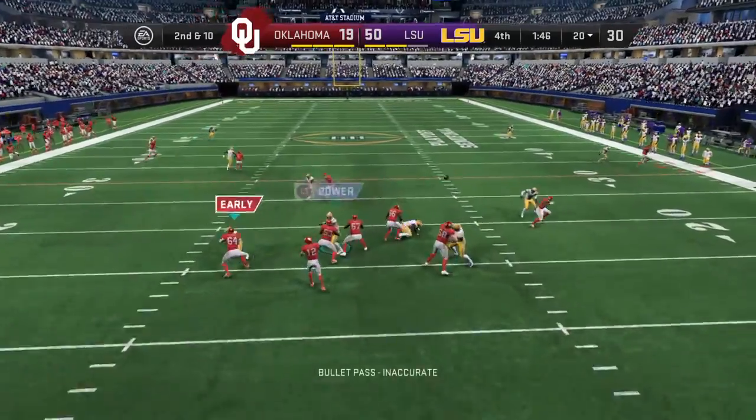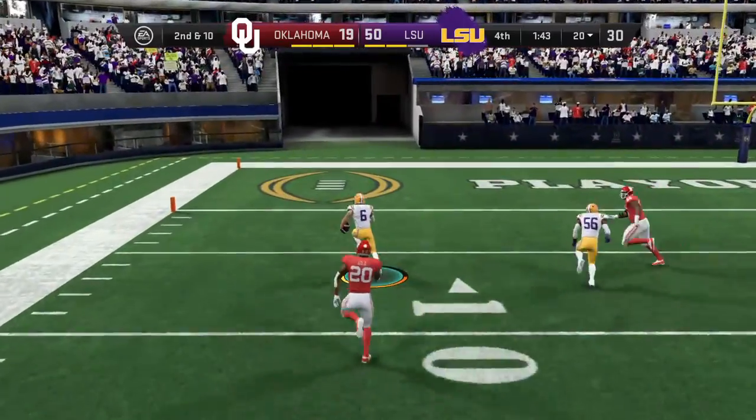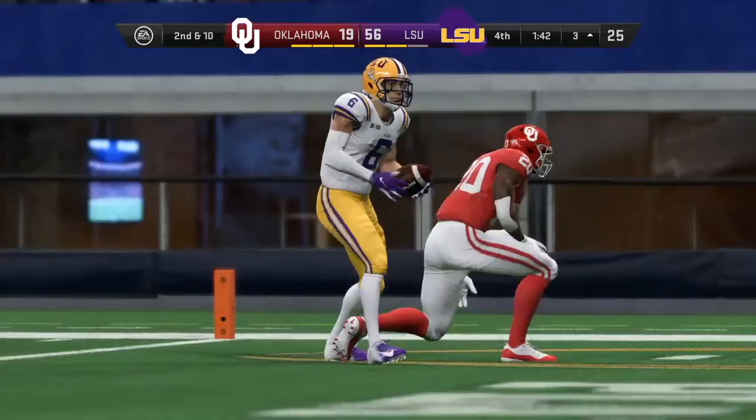Here's Fulton to throw. And for a 3rd time tonight, he's intercepted. Picked off at the 28. And he will have a touchdown.